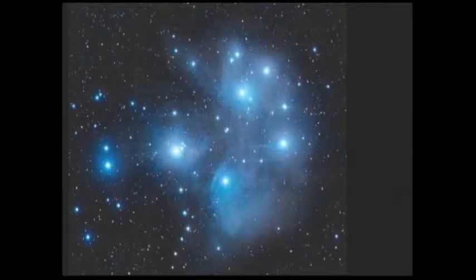Oh, yeah. So the Pleiades is known by a number of different names. In fact, I currently, as we're filming anyway, have a car for sale, which is a Subaru. And Subaru, the car company, was named after this star cluster. The Japanese word for the Pleiades is Subaru.